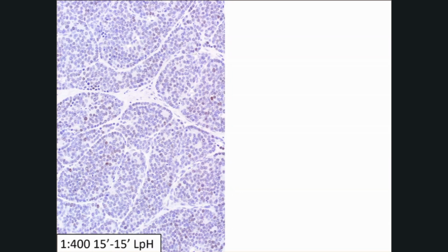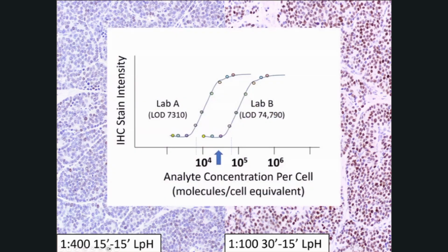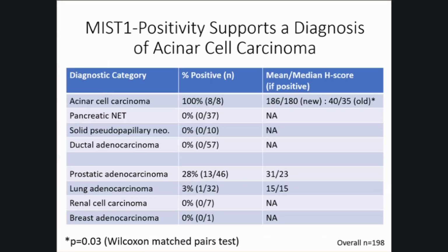So here's my initial assay. And then I said knobs and dials. So I say, stronger, longer. And I went from 1 to 400 to 1 to 100, so 4 times more concentrated. I lengthened the primary antibody incubation. And what I really did was, for the analytic response curve for this assay, I shifted it to the left. And then the rest is academic. So MIST1 positivity supports a diagnosis of acinar cell carcinoma. It's essentially 100% sensitive and specific.